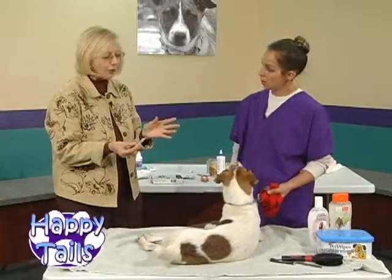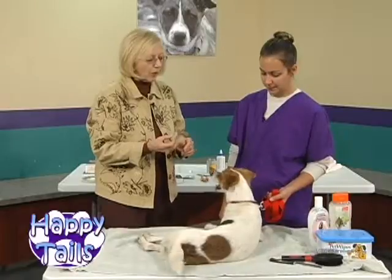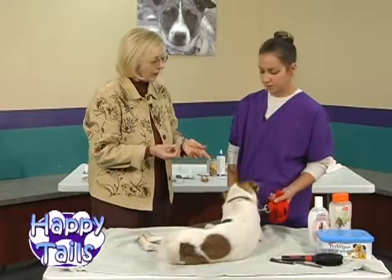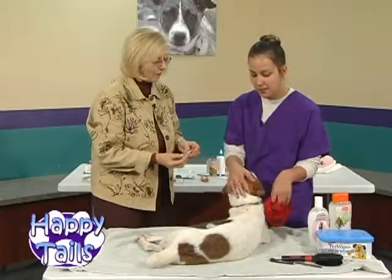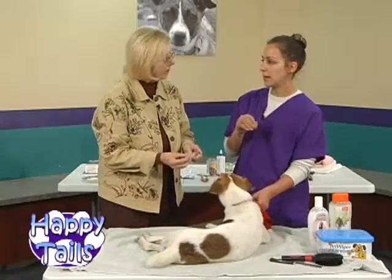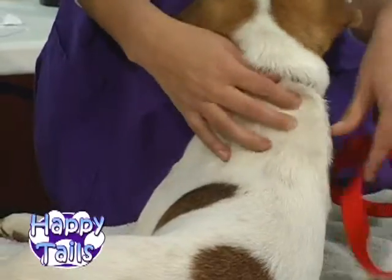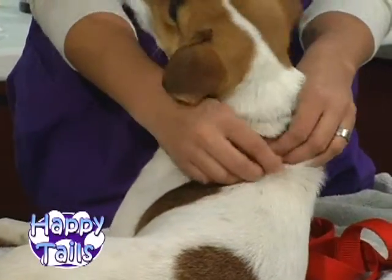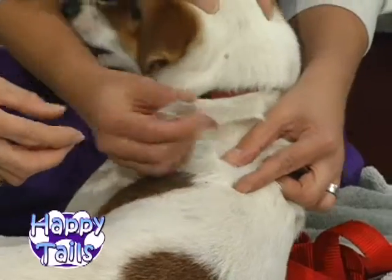Okay, so we're not actually going to put this on her because she probably would have been treated when she came into the shelter. Right. But we want to show people where the correct place is. And again, I'm going to be the holder because, well, she's being so good. But basically, most of these topical products go between the shoulder blades. They need to make contact with the animal's skin. So a helper is a really good idea because most dogs are not going to hold still like she's doing. But you're going to spread the hair till you see her skin, and then you're just going to apply it.